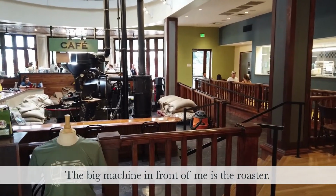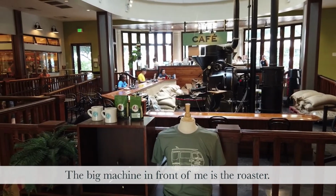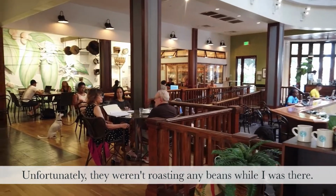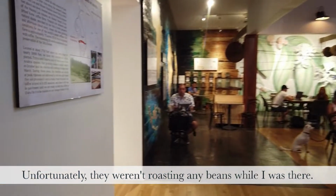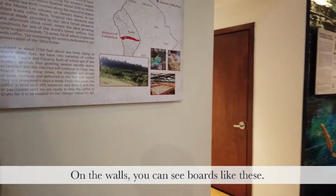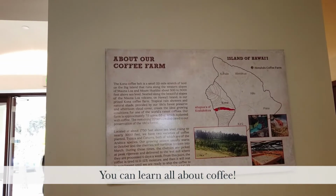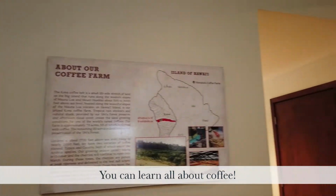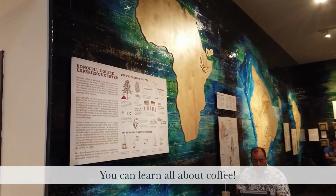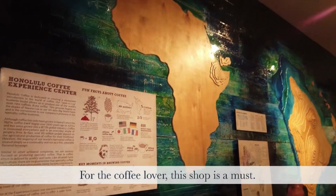The big machine in front of me is the roaster. Unfortunately, they weren't roasting any beans while I was there. On the walls, you can see boards like these. You can learn all about coffee. For the coffee lover, this shop is a must.